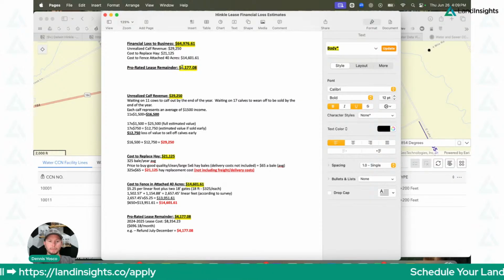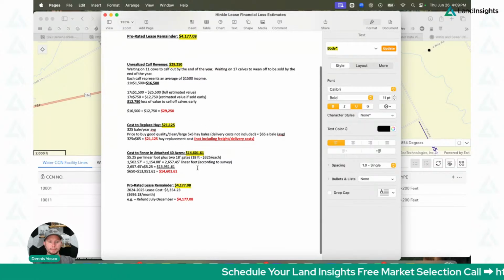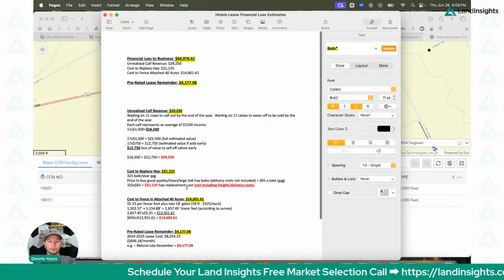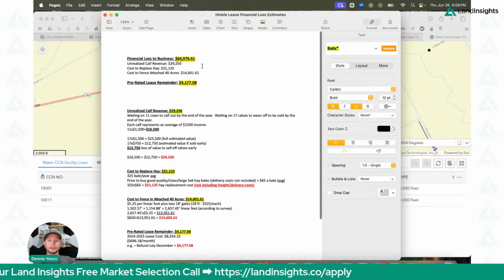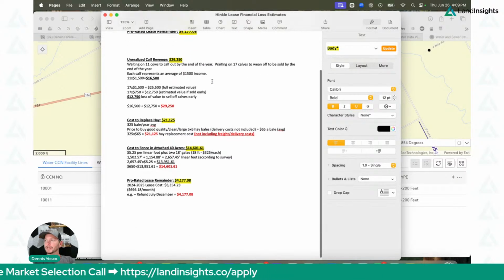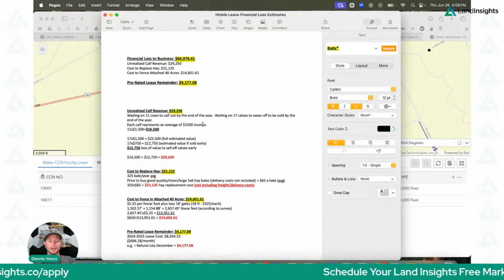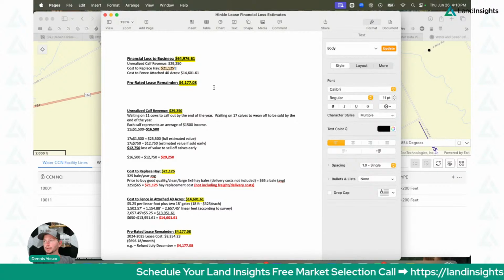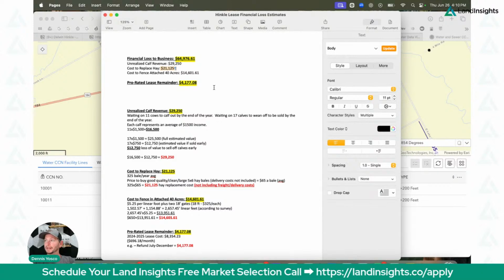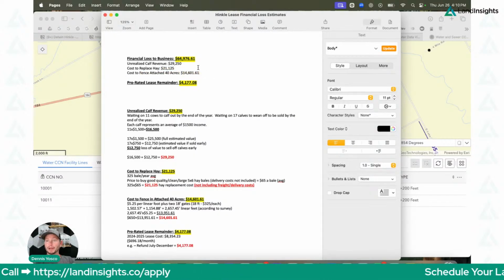Prorated lease remainder was $4,000. Calf was $29,000 plus that, whatever. I think his total was like $64,000 plus $4,000, almost 70 grand he wanted. And I was like, no, dude, come on. I got on the phone with him. I said, I'm reading everything. I said, totally legit. The cost of the hay, totally legit. I got it. You got it. Let's do that.